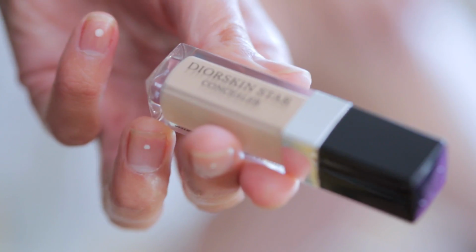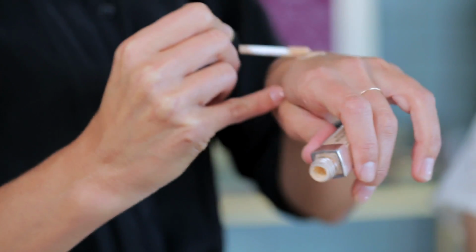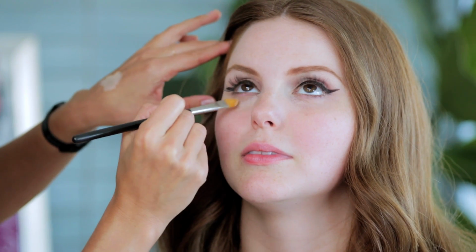Awesome. So what I'm gonna do is put some concealer on the back of my hand. I like to use product on my hands a lot because the heat from your body warms them up, and so they press into the skin easier and look more natural. So just gonna apply that in the areas where we want to brighten.